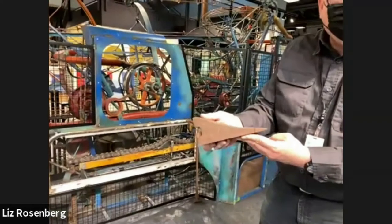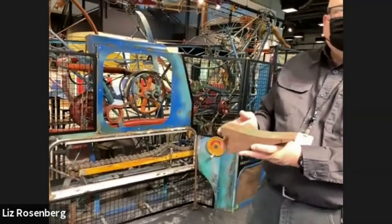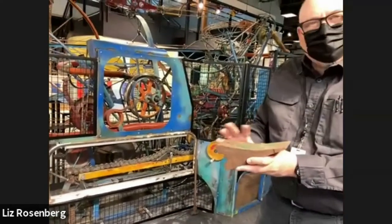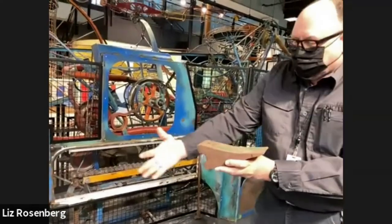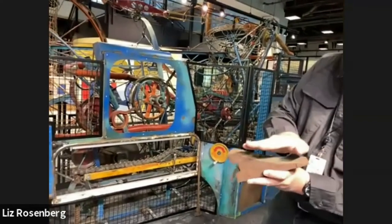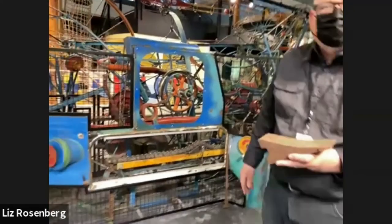This is a wedge. Simple machines are devices that can do work and have little or no moving parts, and they make work easier. So this is a wedge. A wedge works by pushing: you have force that goes this way and it separates and moves things this way. Let's take a look at one in the sculpture. Very cool.